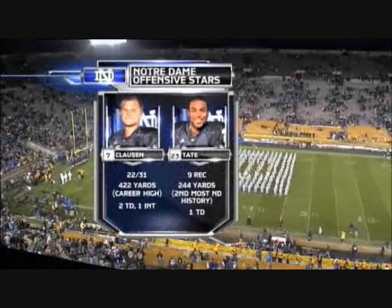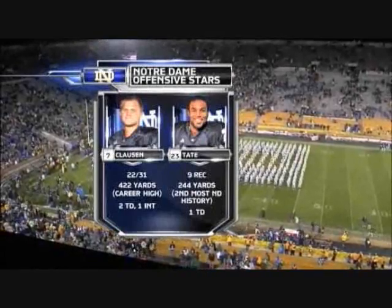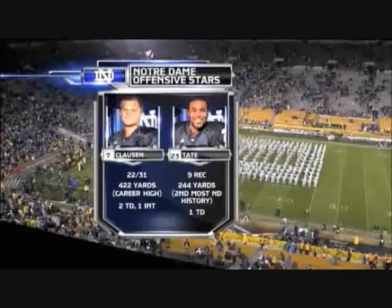But I think the word to the Pac-10 competition is the Huskies are back on their way, I think, back to being a factor in the Pac-10. We started the broadcast by saying the Irish.